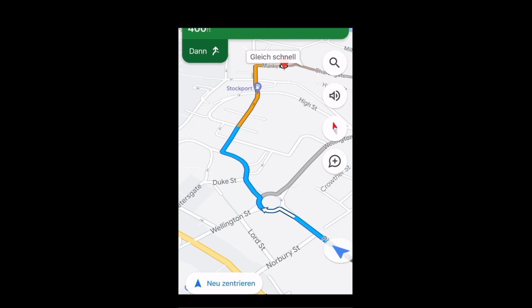Number 7, if you use a sat-nav, you can set your sat-nav to the target language. You'll hear the language in an understandable form that includes numbers and directions.